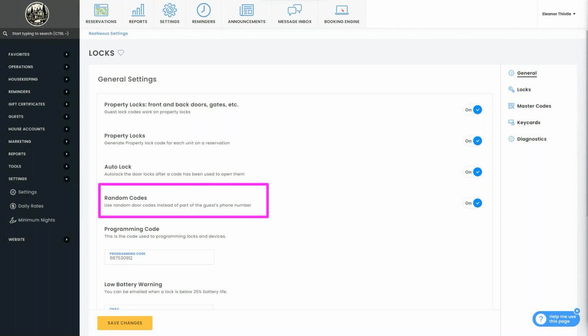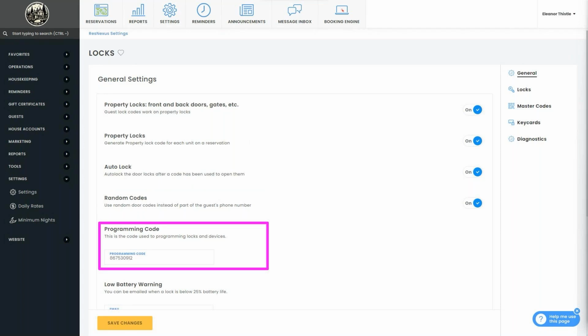Random codes is a useful setting, allowing you to configure whether guest codes will use a part of their phone number or whether the code will be randomly generated. The benefit of the phone number version is that your guests are more likely to have the code already memorized because it's a part of their phone number. But a random one might be more preferable for security purposes. It's ultimately up to you to decide. Note that this setting is ignored for locks that are using algorithmic access. And there's also the programming code, which allows you to program your locks and devices.